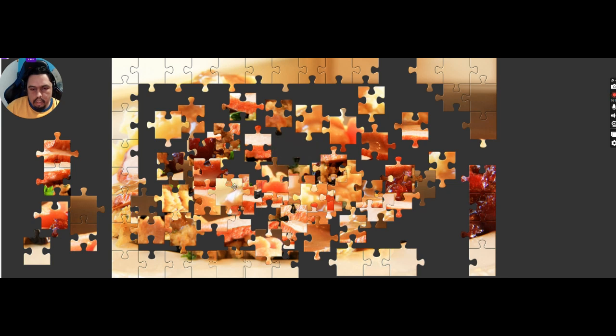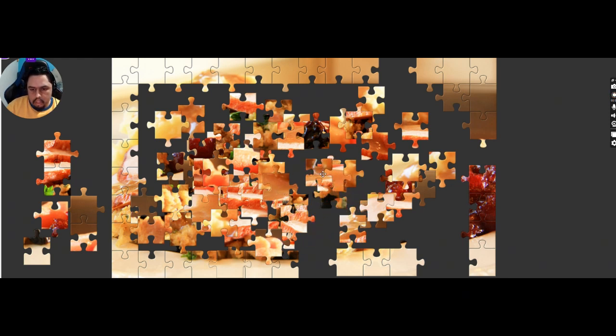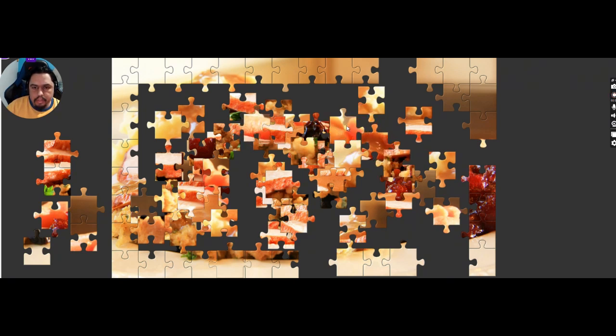Where are they? No. I thought it would be, but it's not. Okay. I don't think that counts as an edge piece. I might have to start going to the inside because some of these pieces I can't really figure out. Maybe, because some of these puzzle pieces are just overwhelming.